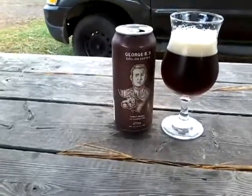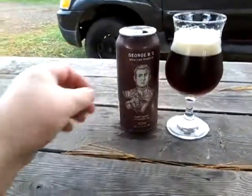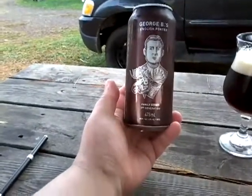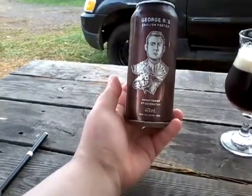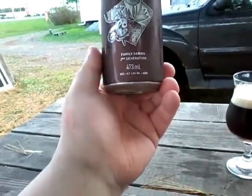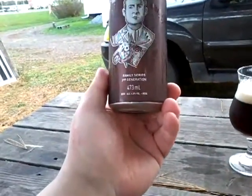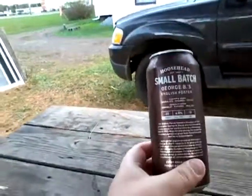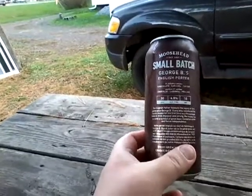This is George B's English Porter. This is from Moosehead's small batch series, and more specifically their family series. Third generation, it says. I don't know how extensive their series are at this point, but 4.8%, and this is supposed to be an English Porter in style. So here we go, Moosehead small batch, George B's English Porter.